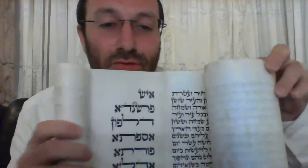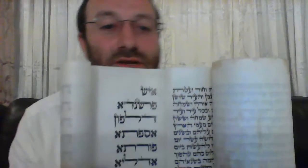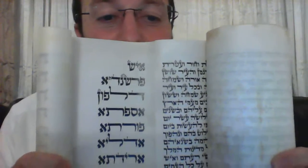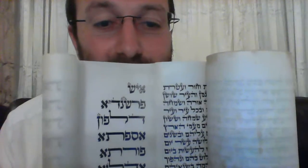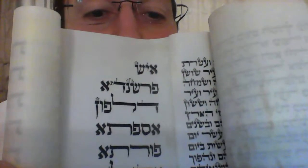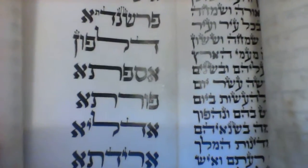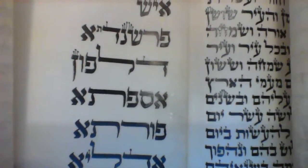If you look closely, and since you know Hebrew, this is helpful, in some of the names we see something strange. We see small letters. Look at this. You see how there's a small letter Taf? Let me try to focus it right here. See, after the Daled, there's a small letter Taf.